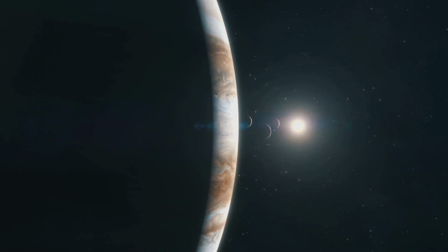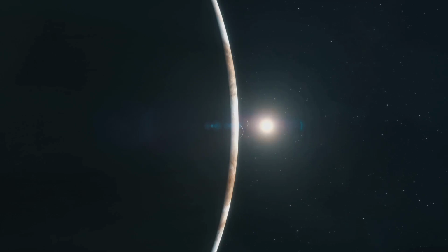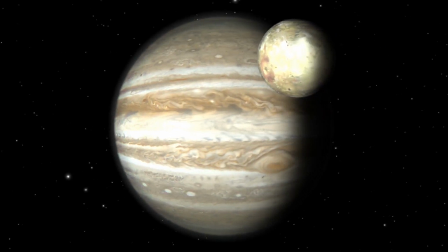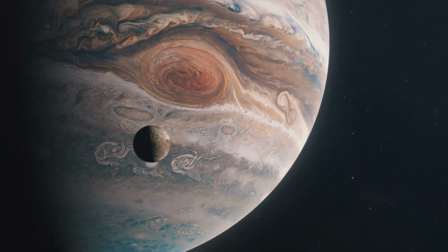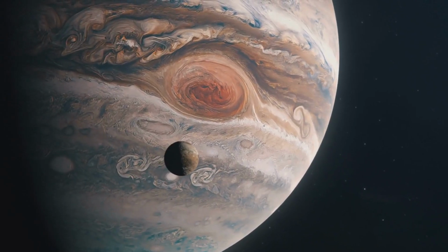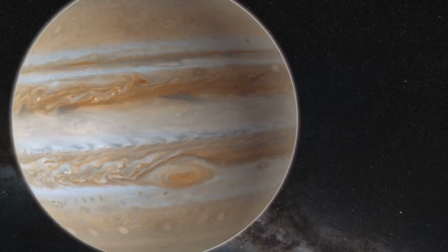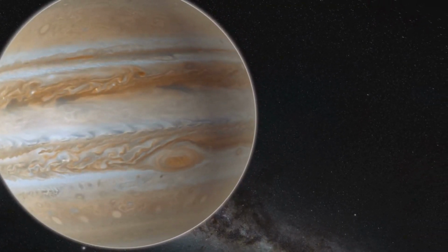Our solar system is a fascinating place, filled with celestial wonders that never cease to amaze. Among these marvels is Jupiter, the largest planet in our cosmic neighborhood. This gas giant is a true behemoth, with a mass greater than twice the combined mass of all other planets in the solar system. Jupiter's sheer size is awe-inspiring, and its swirling bands of clouds hint at the powerful forces at play within its atmosphere.